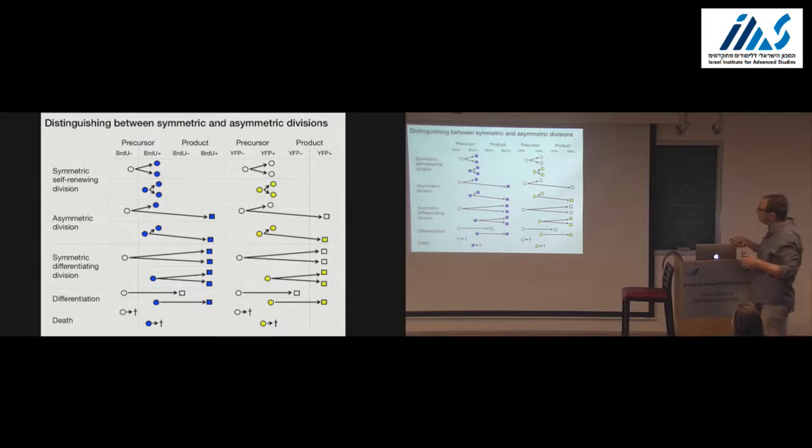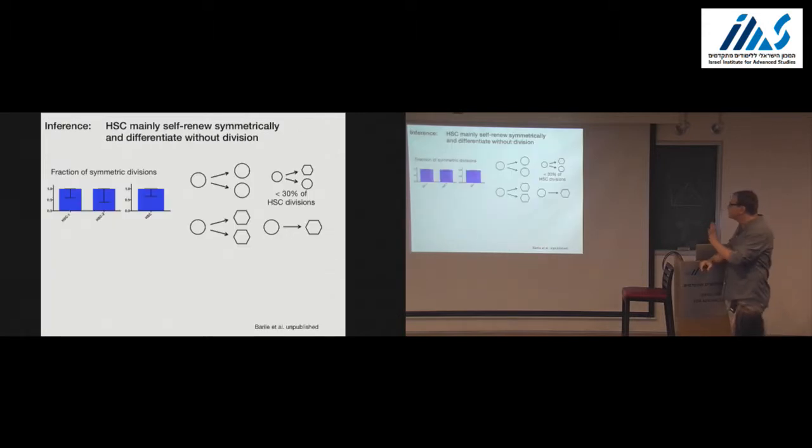And the fate mapping label will behave differently. So we reasoned maybe we can use these two labels and try to make inference on the frequency of these processes. We wrote down the model with all of these processes, and I'm just showing you the result, that the inference actually works. We get estimates and confidence bounds, and I'm showing you the most interesting inference here, and it's purely an inference from the numbers. The inference is that the stem cells divide symmetrically most of the time. You can give confidence bounds to this, and they say that they divide symmetrically at least 70% of the time. So the majority of divisions is symmetric, and the asymmetric model applies to just a minority of stem cell divisions.